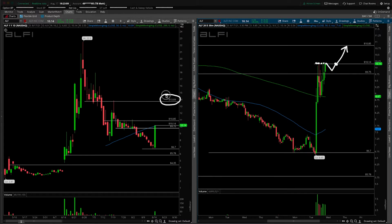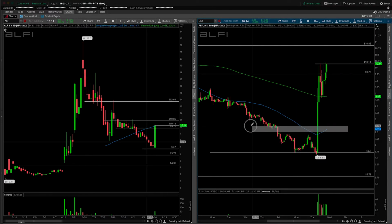I'm not saying it gets all the way up to 13.69 all in one go, but if momentum remains strong, it certainly would be the next reasonable upside target over the course of either a day or two, maybe even 3, okay?